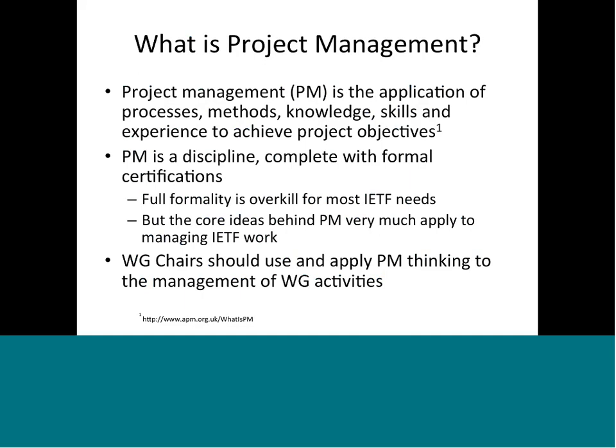So project management is a discipline. There's formal certifications. There are people that make careers out of this, basically. I think the full formality is overkill for what we need as working group chairs. Nothing wrong with it, but it's not really required. But I think that the key to take away is that the core ideas behind project management are very useful and can and should be applied to the way you manage your IETF work. And so the purpose is really to encourage chairs to think about project management as a way of organizing what they're doing in their working groups and for trying to steer work in a productive fashion in terms of the working group. Next chart.